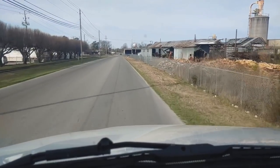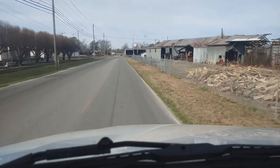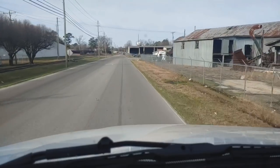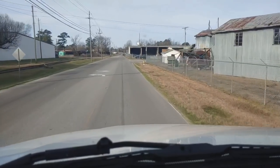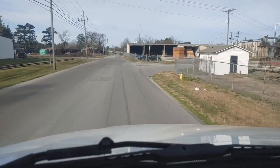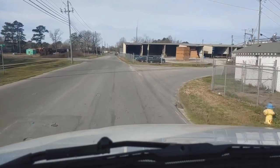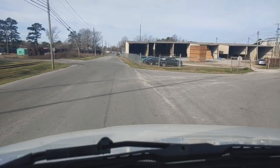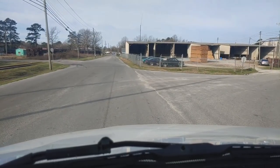I don't know how to get inside this place either. I don't know how to get in there. So I think I'm just going to stop right here. Let's see where the entrance is at. Cut my blinkers on. Where's the damn entrance? I have no clue. So I'm gonna have to do some investigating.